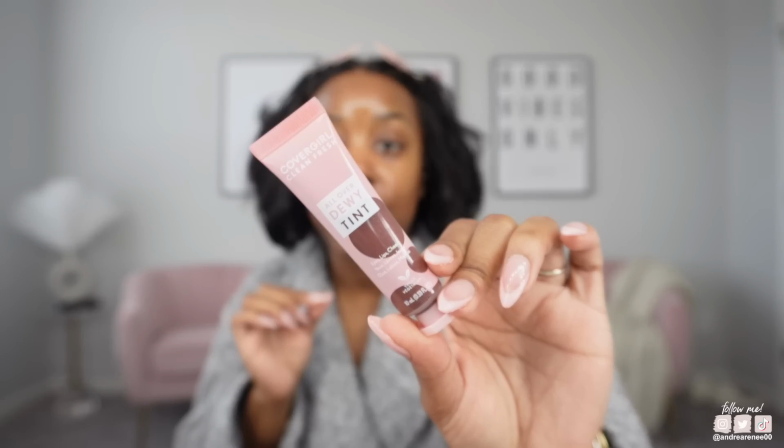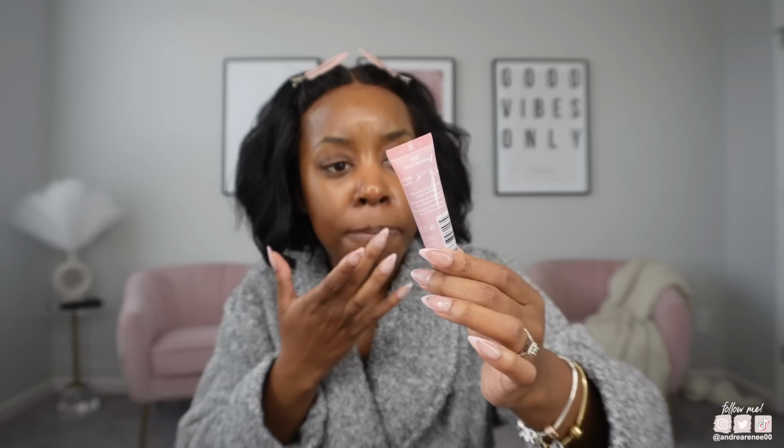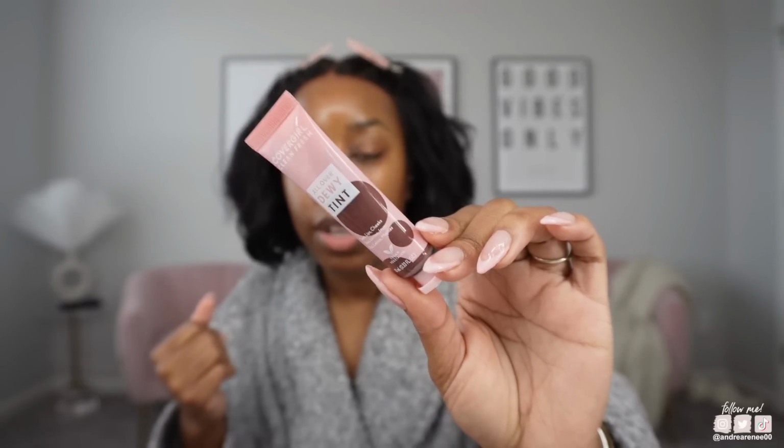And then I also grabbed, okay, so we got a few CoverGirl products today. We have the CoverGirl Clean Fresh All Over Dewy Tint. So this is supposed to be like a blush, and I mean, you can use it. Yeah, it says eyes, lips, and cheeks. And the color I got is Rosy Brown, but it actually looks purple. So we're going to try this on the cheeks today, since we're going to use the, oh, we might mix it.